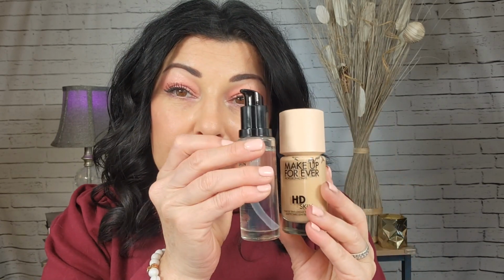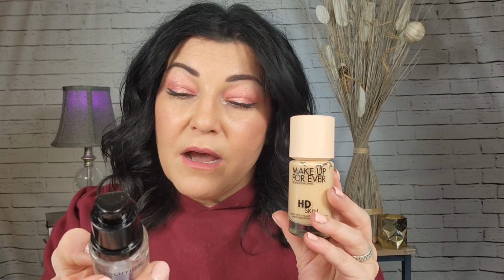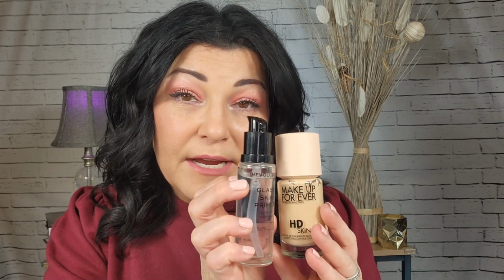And the alcohol is to help with sweating. It's supposed to be sweat-proof, transfer-proof, long-wearing. I mean, don't get me wrong, it's a nice foundation, but I like it better when I mix a little bit of this Makeup Revolution Glass Skin Primer in with it. This is one of those that I think I'm going to have to, especially during the winter months. So, this one is nice. It just wasn't the top one that I tested for sure.